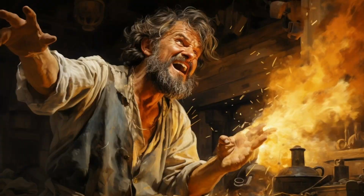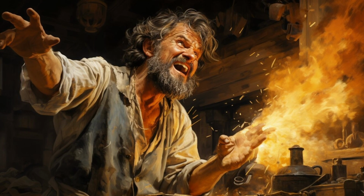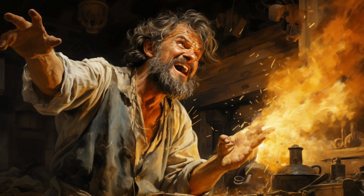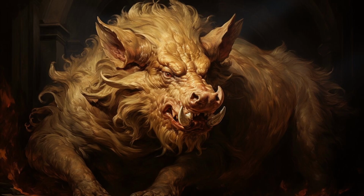You see, as Sindri was working on his first item, Loki, disguised as, it describes them as a fly, but obviously flies don't have stingers. Anyway, he stings Sindri on the hand as he's working. But when Sindri pulled his creation out of the fire, it's none other than a bright-haired golden boar. A living boar. The name given to the boar was Gullinbursti.